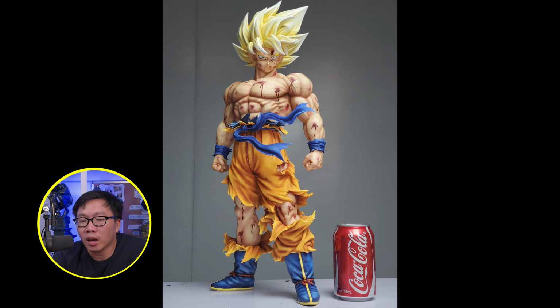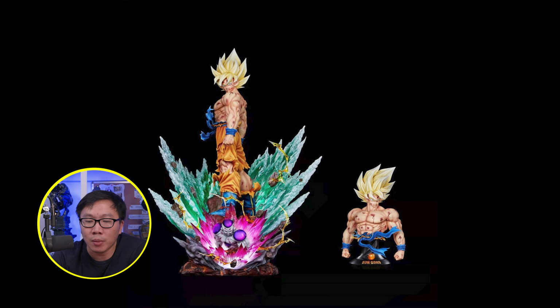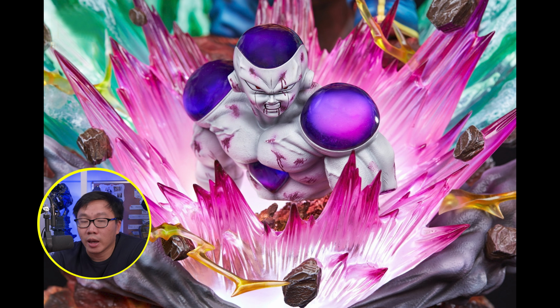Next is I have this Son Goku Namek from Figure Class. This is the first time Goku transformed to Super Saiyan, so very iconic and memorable to me, hence why I pre-ordered it. And I did miss the one from KDC, so I have to settle for this.